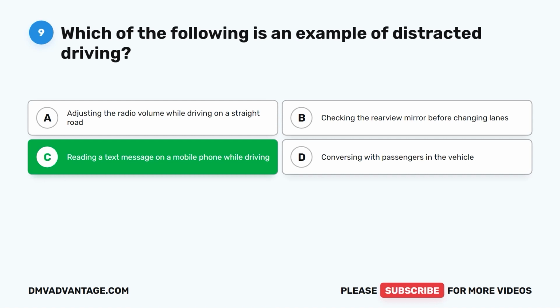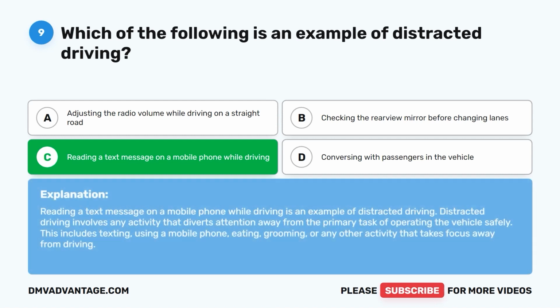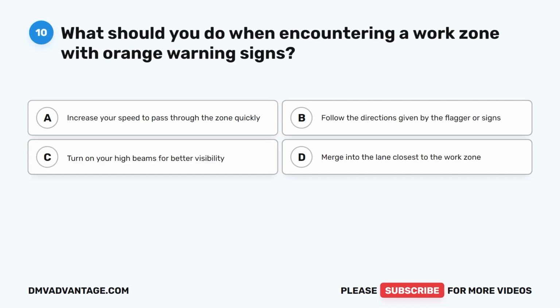Reading a text message on a mobile phone while driving. Reading a text message on a mobile phone while driving is an example of distracted driving. Distracted driving involves any activity that diverts attention away from the primary task of operating the vehicle safely. This includes texting, using a mobile phone, eating, grooming, or any other activity that takes focus away from driving.